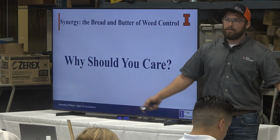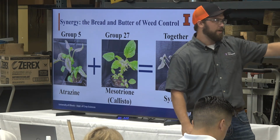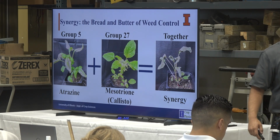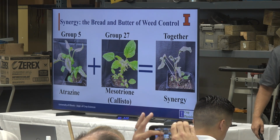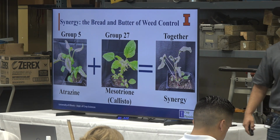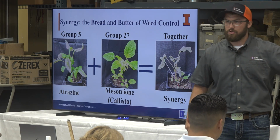And why should you care? Here is a resistant population, that one from Kansas that I was telling you about, with 6 modes of action, sites of action, resistance. I sprayed it with a group 5, and group 27, and those combined. As you can see, this atrazine did what it's supposed to for the most part. You got this beautiful burning, necrosis on the outer leaves here. But on the interior, you see all this nice green. That plant will go on, produce progeny, drop those seeds into the soil seed bank. You're going to be fighting that resistance mechanism in the future.